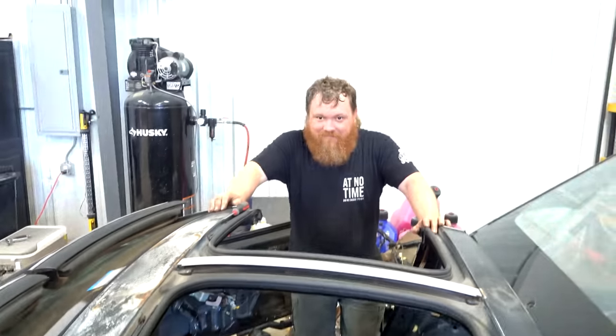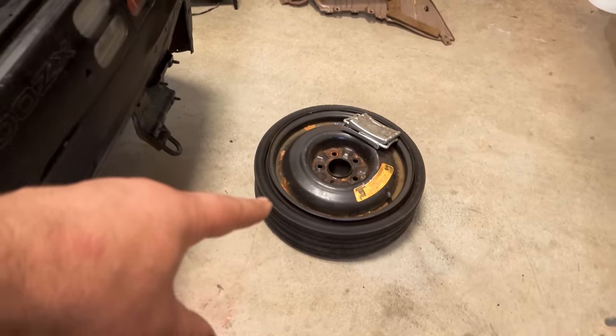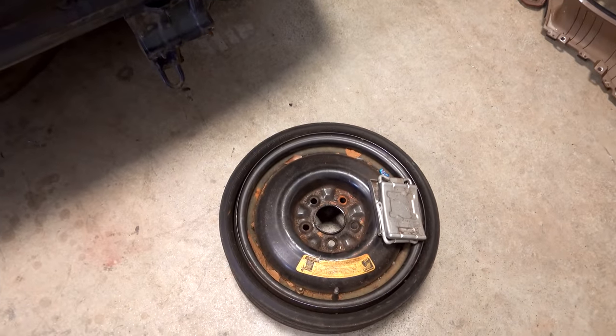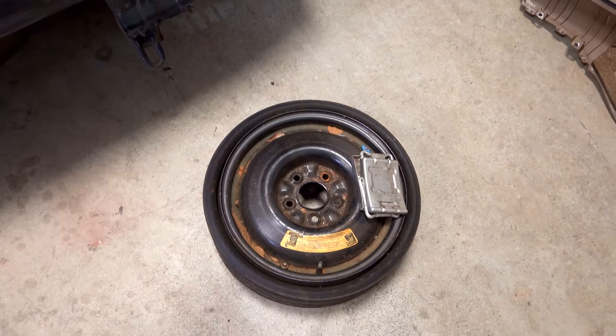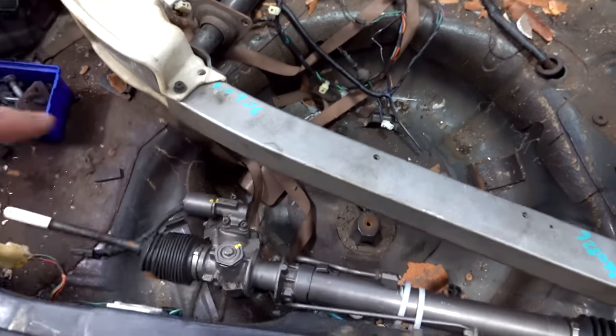There's some holes in the firewall, but there is a lot of stuff in a car. Definitely a lot in this. One thing that was kind of cool is we found that spare. It's a valuable thing. I don't know that I have the energy to sell it. If you're close and want it and it's before August, let me know. But back here, I'm still on the fence.